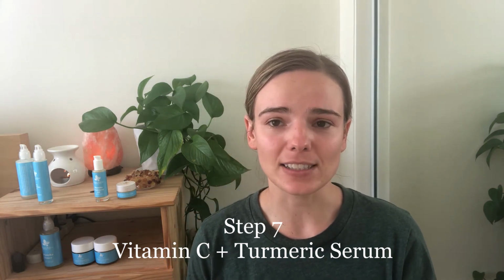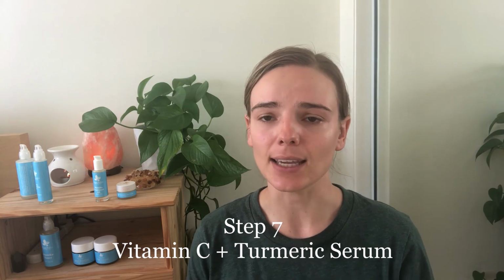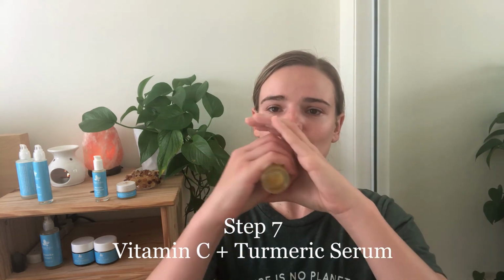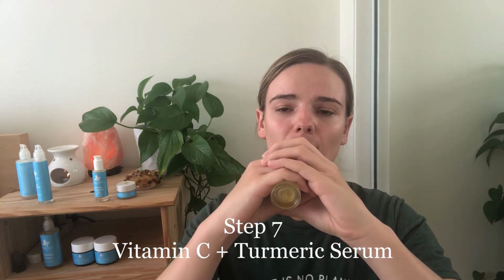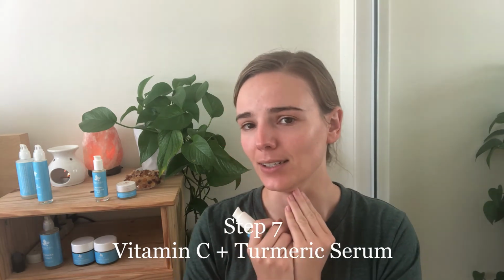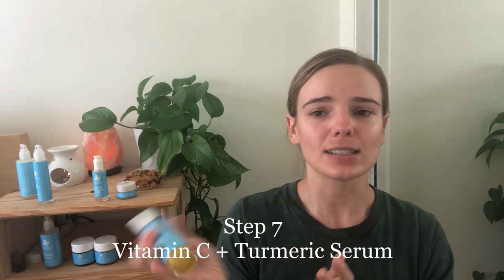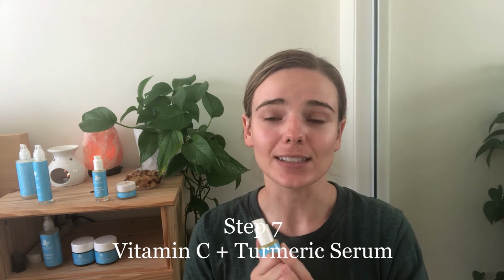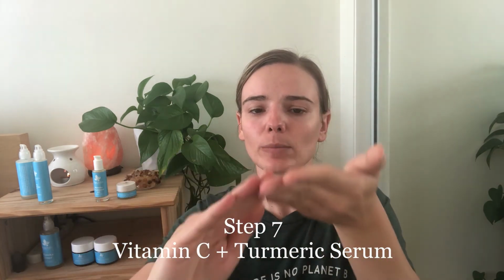Also, our vitamin C is very stable because it's encapsulated in a liposome, which means the vitamin C is inside of a lipid, an oil, and so it only gets released into our skin because our skin has oils in it. So it's not going to oxidize in the bottle. It's a very safe way to use vitamin C. So I say about 2 pumps or so.